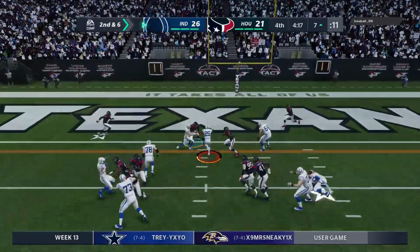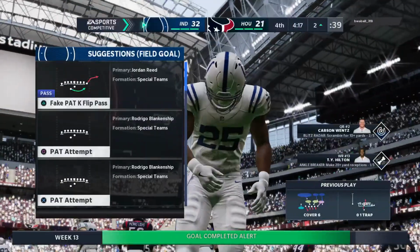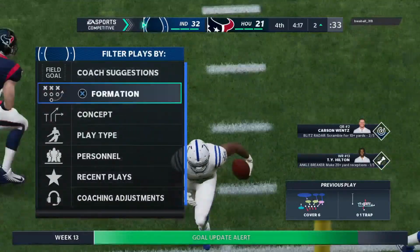They go right back to Mack. And he takes this one in for a Colts touchdown. Marlon Mack with his 2nd touchdown of the game and 5th on the year. And the Colts add on to their lead.